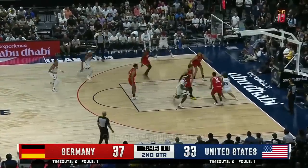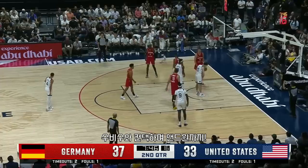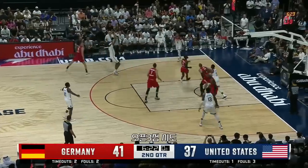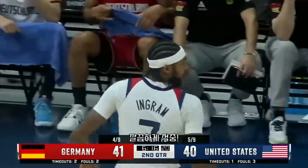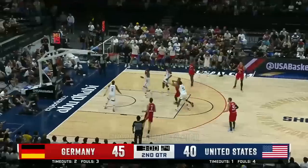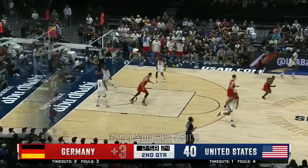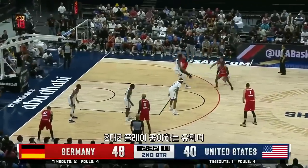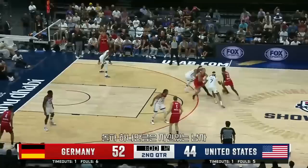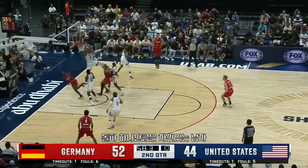Bonga a little late to get back. Reed scores. Double from the rear. There it was. It was Schroeder. It's a diagonal pass to get an open look for three. Pull up, Schroeder. It's an 8-point lead. Offensive rebounds whatsoever. Nice hesitation. Schroeder, the lob.